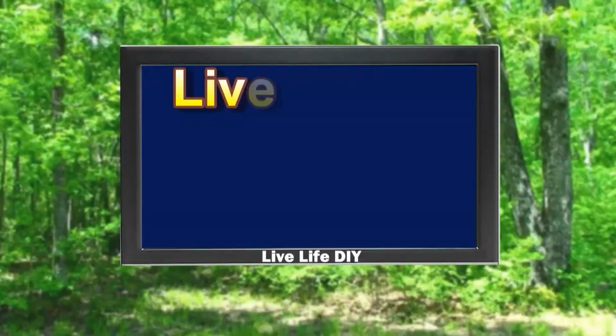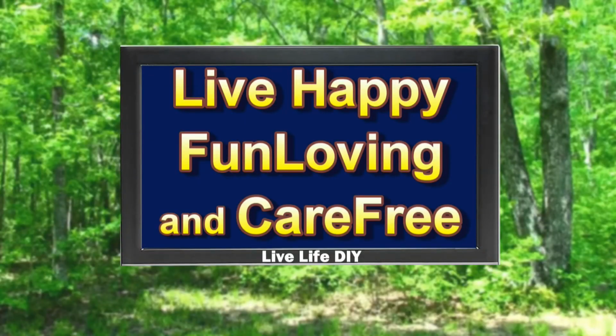Hello, and today I'm out here on the hunt for wild corndog plants. It's an indigenous plant here, and the reason I'm hunting for this is because of Patara over at Appalachia's Homestead. Live happy, fun-loving, and carefree.